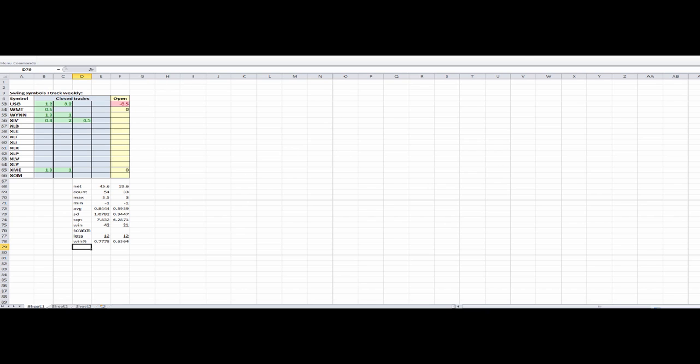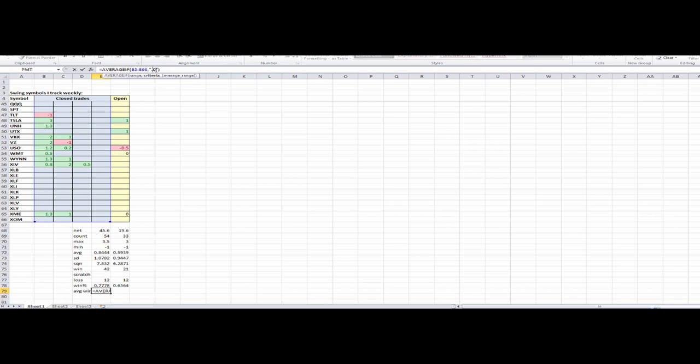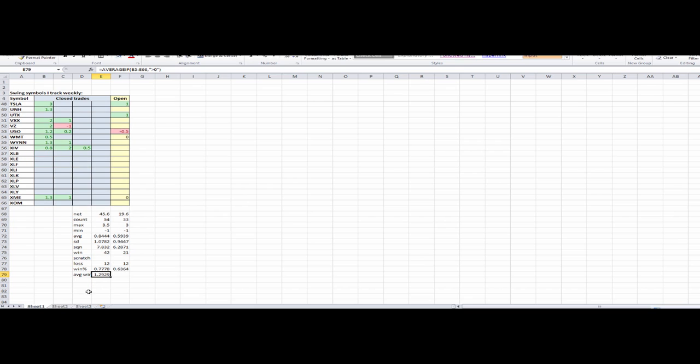Average if range, so here, if it's greater than 0. So the average win is 1.29. Look at the average loss.